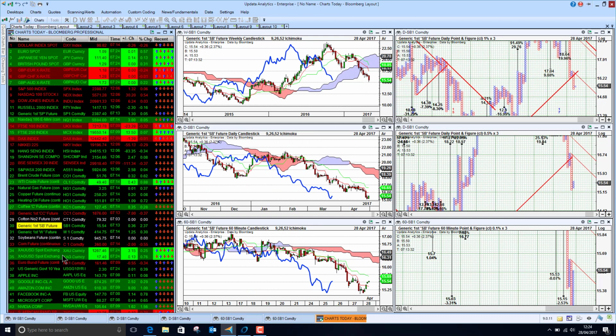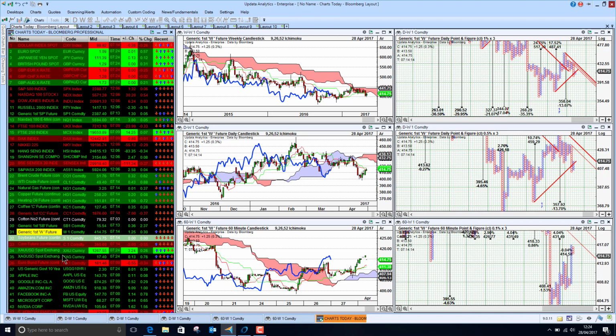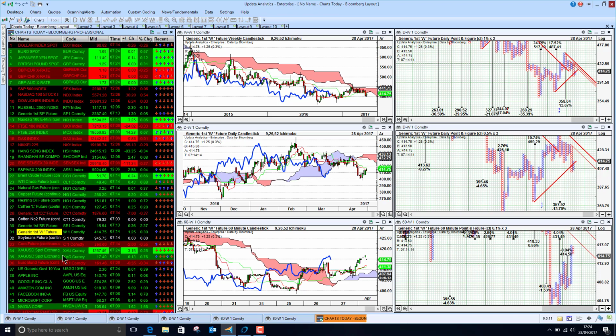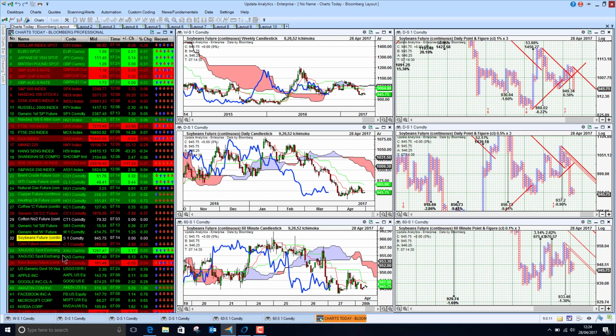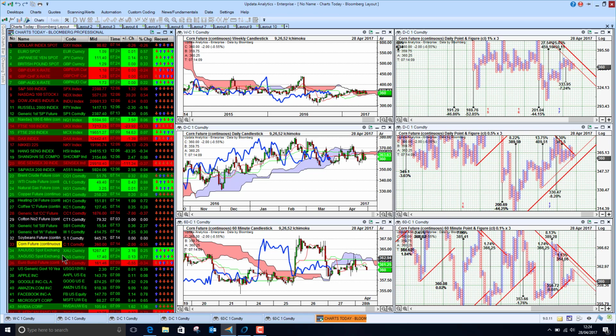Soybeans, sugar, sorry, is looking weak. As is wheat, actually looking weak in the long and medium term, but short term just a little bit of a recovery there. And soybeans looking bearish on all three time frames. Corn also just into bearish territory there in the short term, and the long term chart's abysmal.